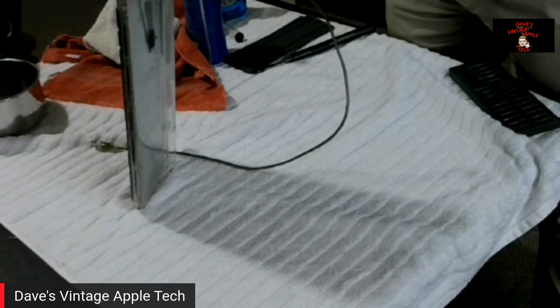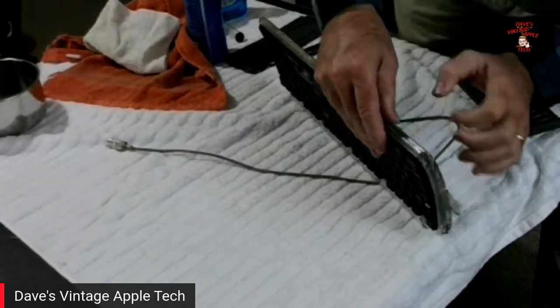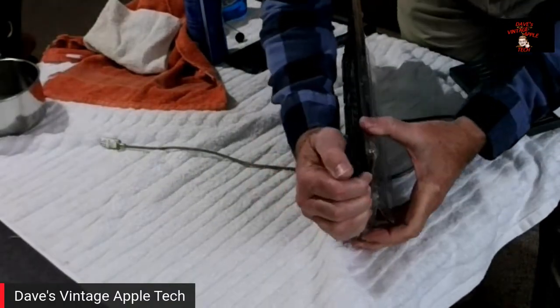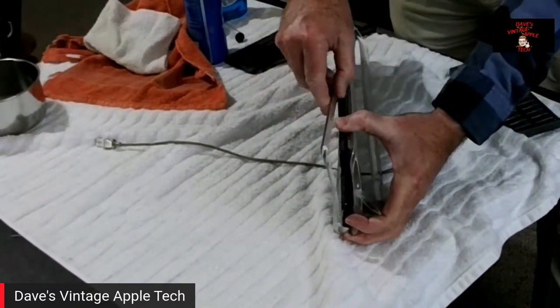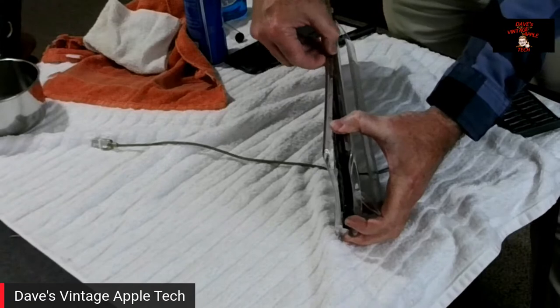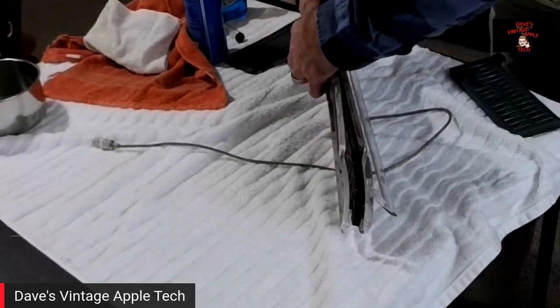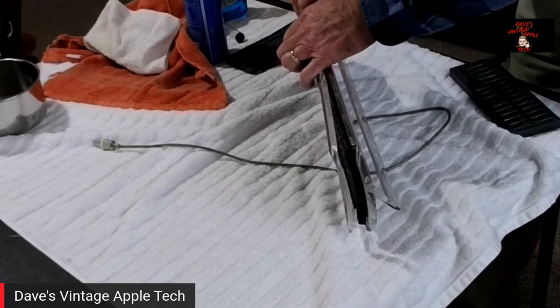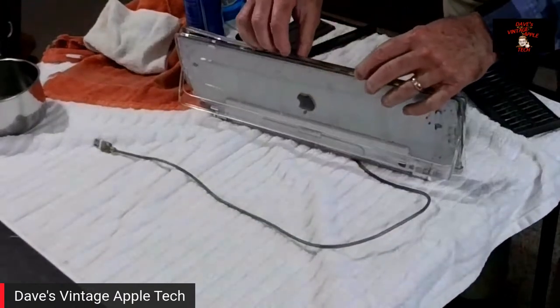Push these clips out of here too on this side. Alright, so we're over halfway there. I see some clips here. We're gonna have to unsnap here. There we go, we got it. Just trying to be careful not to crack anything here. Almost got it.